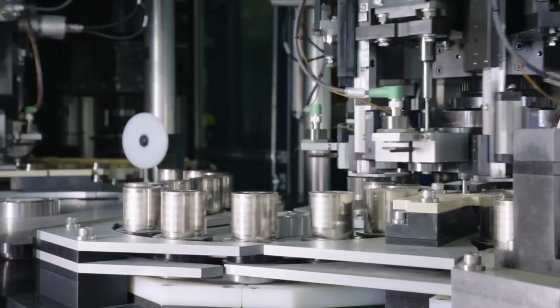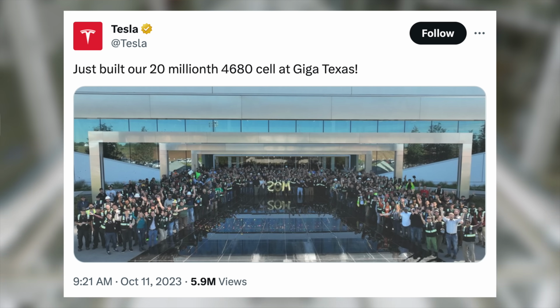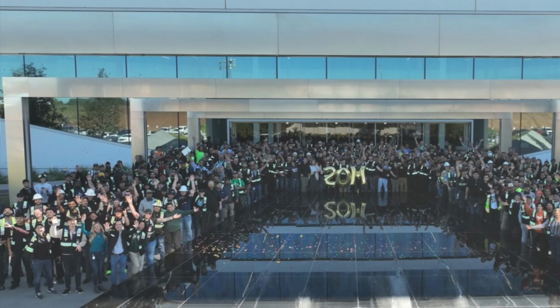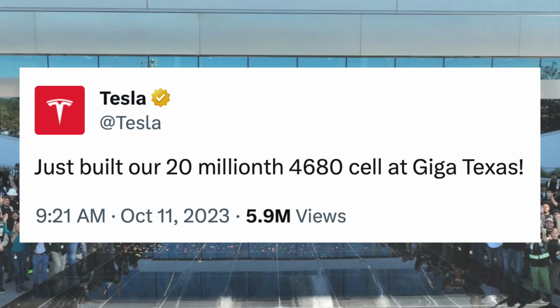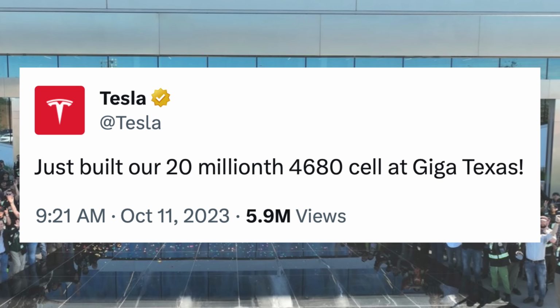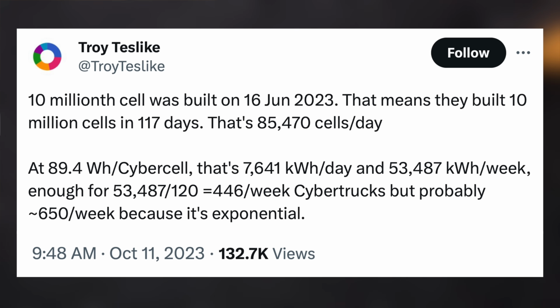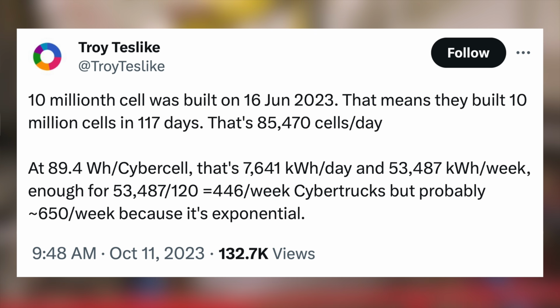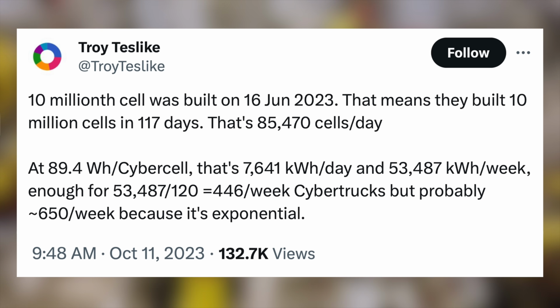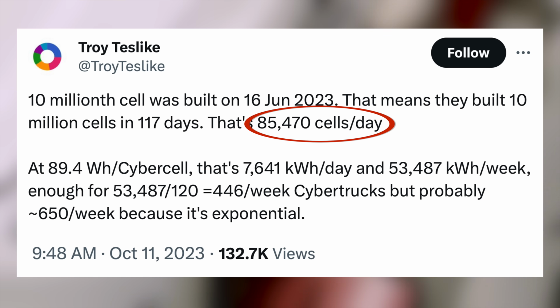Tesla just announced they have built their 20 millionth 4680 cell at Giga Texas. They shared a celebratory picture with the teams surrounding the new reflective walkway at that factory and said, quote, "Just built our 20 millionth 4680 cell at Giga Texas." Troy Teslike pointed out the 10th million cell was built on June 16th this year, meaning Tesla has built 10 million cells in 117 days. That comes out to around 85,470 cells per day at current rates.